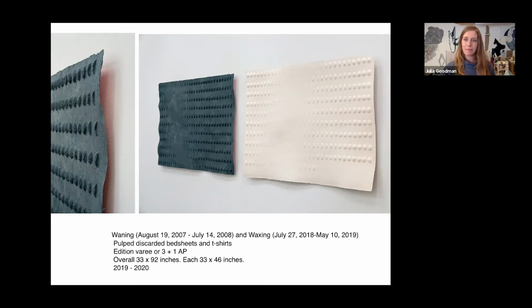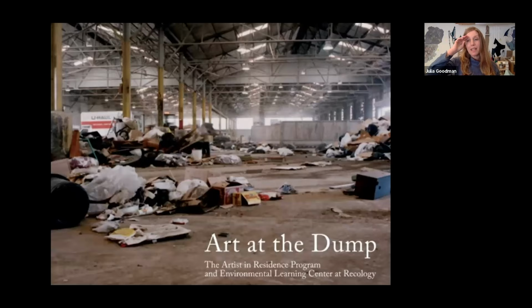The second body of work that I will be showing at the museum this fall, I made during an artist residency at Recology San Francisco, which is also known as The Dump. Recology has been hosting a residency program for 30 years now, where artists work on site, scavenge materials from the dump, from this room that you see right here, and then work in a studio in the neighboring building and then show that work.